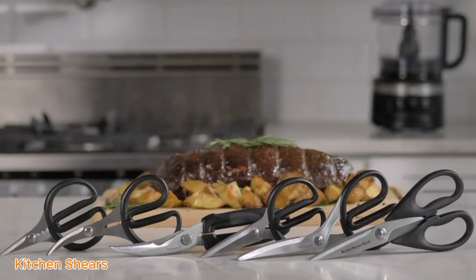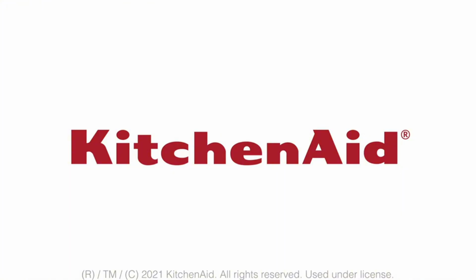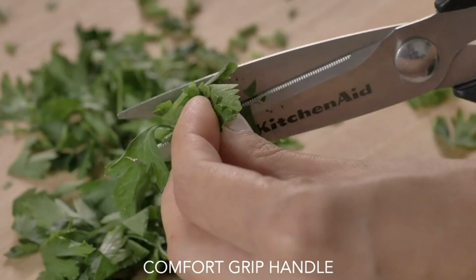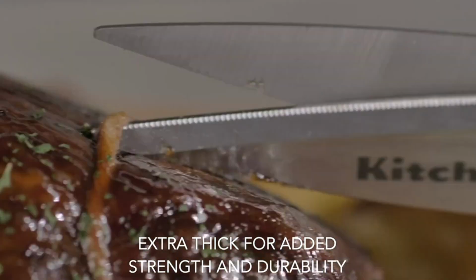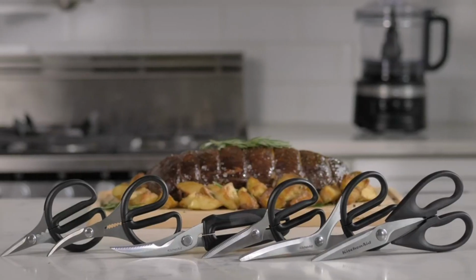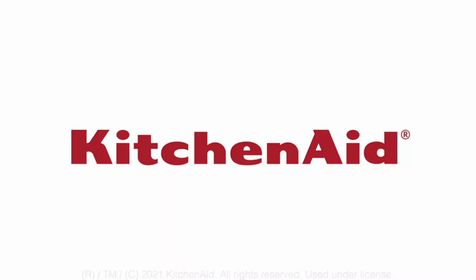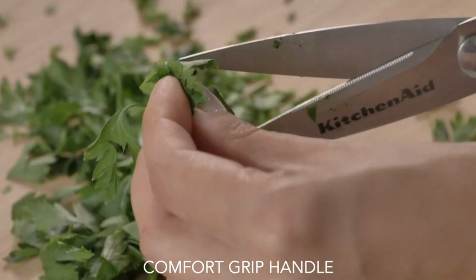Slice through kitchen tasks with precision using these premium stainless steel scissors, engineered with ultra-sharp, corrosion-resistant blades and ergonomic non-slip handles. They deliver effortless cutting for meats, herbs, vegetables, and even packaging, while built-in features like a bottle opener, nutcracker, and screwdriver make them a versatile multi-tool every modern kitchen needs. Plus, they're easy to clean and dishwasher safe, combining strength, safety, and convenience in one sleek design.